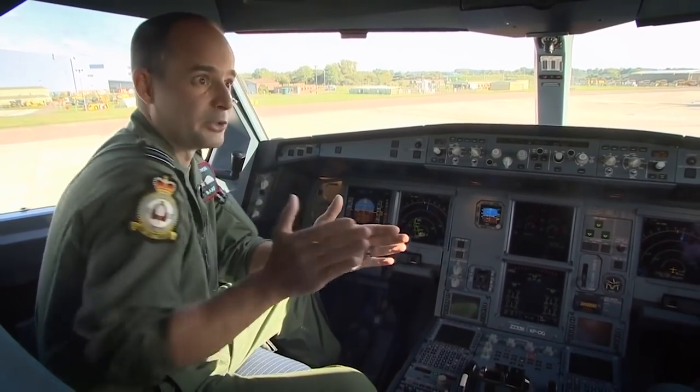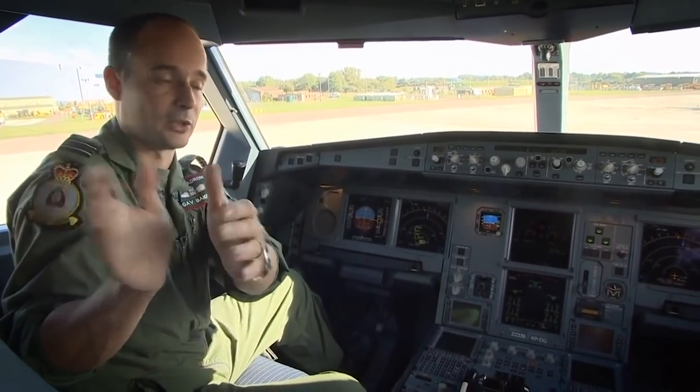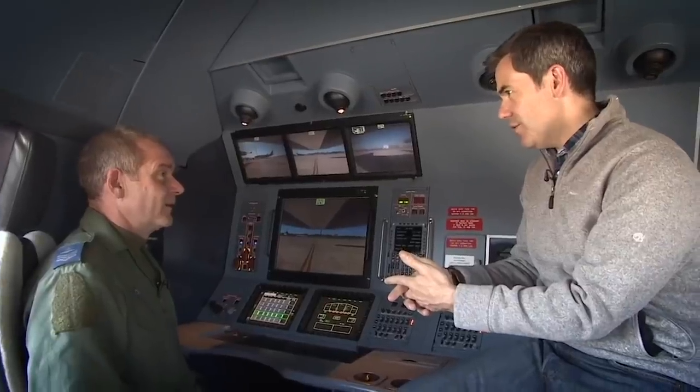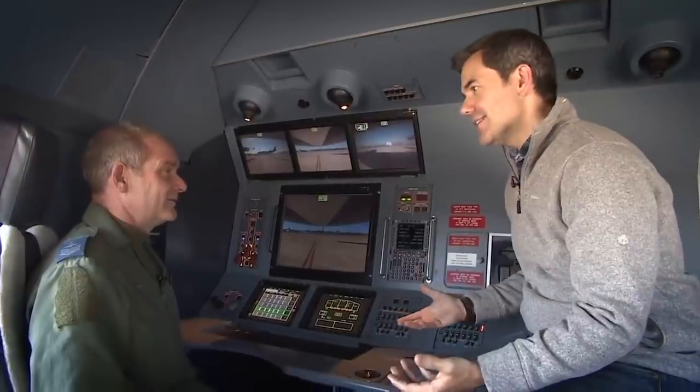But the rest of it happens behind in the mission system operator's console over there. So, Jerry, you are the mission system operator on the Voyager, the most important person on the plane, obviously. Talk us through your role.